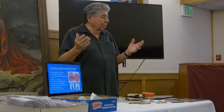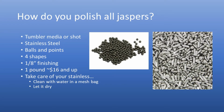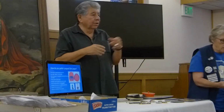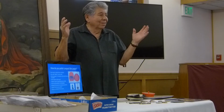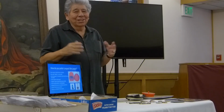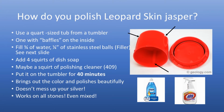Yeah. And what you do is you put half of the medium. You can use either round balls, stainless steel balls, or some with points on it, and some smaller, some bigger. But usually about half of it goes right in the container. After that's done, you put in all the stones in, and you get all the grooves out. And like I said, 600. That's what I go by. And then I put about 4 squirts of dish soap in it, and maybe one cleaner. Just one cleaner, that's it. And then I fill it up 3/4 with water. It doesn't take a lot of water, just a little bit. And then I just tumble it. You ready for this? For how long? Usually 40 minutes. 30, 40 minutes. You can leave it in there longer if you want, but it doesn't do any good.